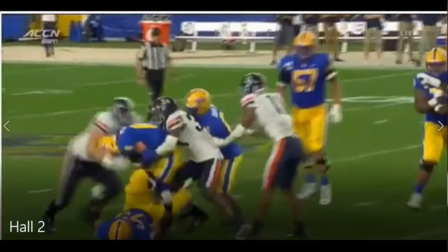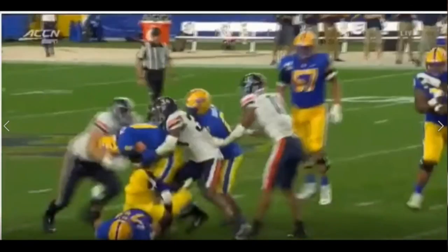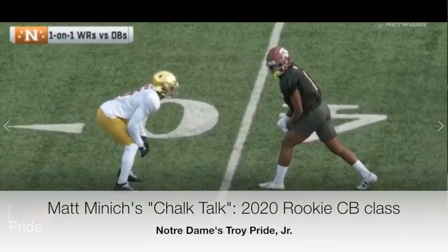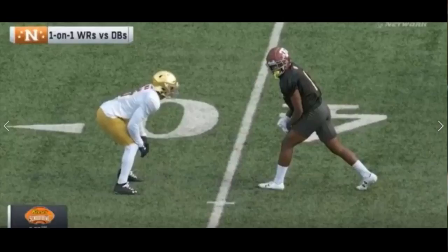Now, another guy I'm going to talk about is Troy Pride Jr. from Notre Dame. This is a guy that we've talked about. He's getting some buzz. Honestly, I don't love his film, but man, did I love him at the Senior Bowl, and that's what we're going to take a look at here. And he had rave reviews. It wasn't just me; he had rave reviews from a lot of people at the Senior Bowl. That's why he got a lot of buzz.